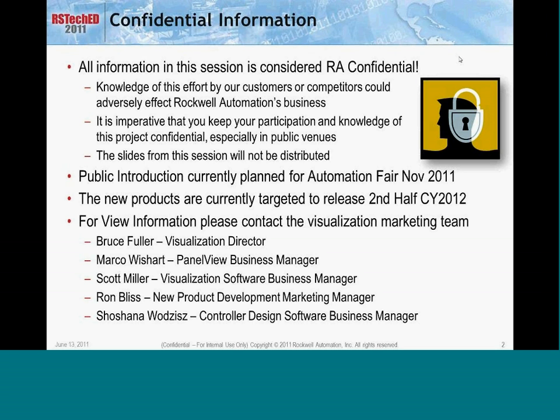If you do have customers that you feel need to be brought up to speed before Automation Fair, and we are doing a couple of these as we speak, please contact one of the names listed here, and we'll work to coordinate with you to provide an appropriate presentation and discussion with those customers.